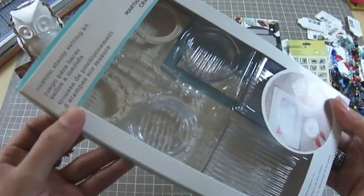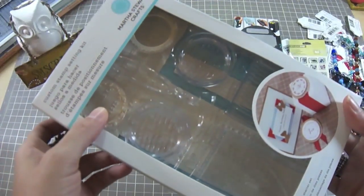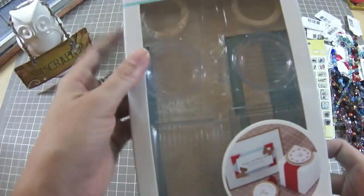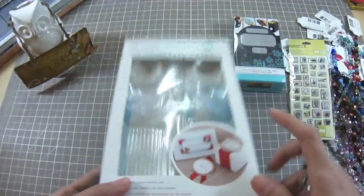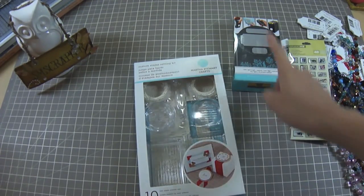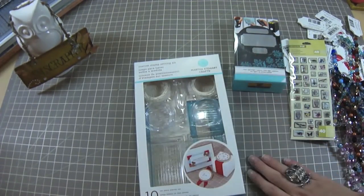I saw Joe get one, and I really liked how they worked. And you could have your own monogram stamp, and it brings tons of cute little things to put around your stamp. So I really wanted to try it, so I got that. I think it was $12 with the coupon, and this was $6, $7, something like that with the coupon.